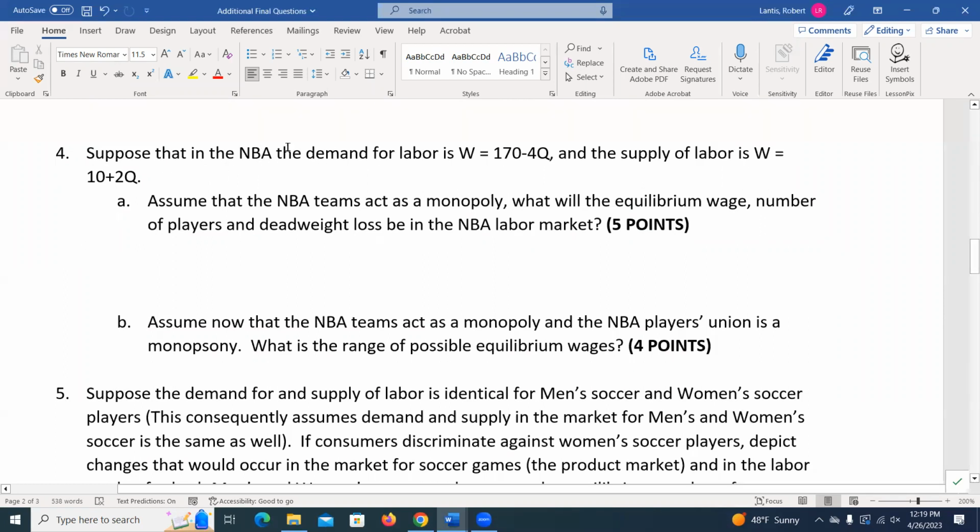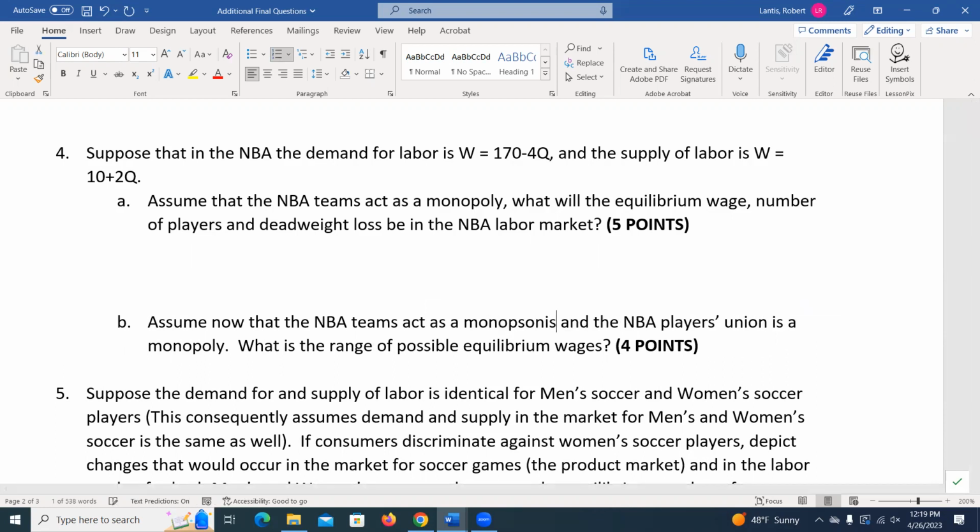So let's say I'm looking at the NBA, I've got a demand curve for labor and I've got a supply curve for labor. I then assume that every team acts as a monopoly. What will the equilibrium wage, number of players, and deadweight loss be? So I don't want the teams acting as a monopoly here because I have the NBA teams. This is written backwards. I'll update this after class. So, right, we have the teams acting as monopsonists. And the union is going to act like a monopoly.